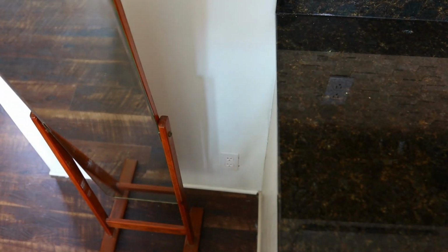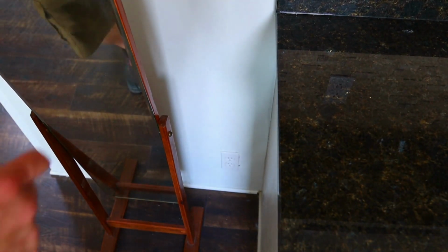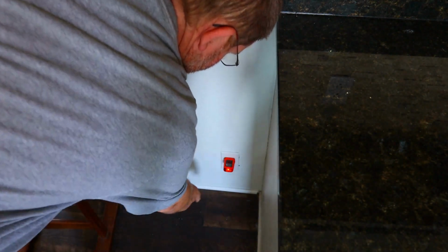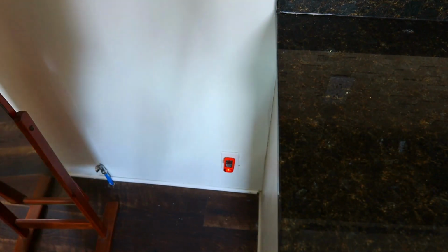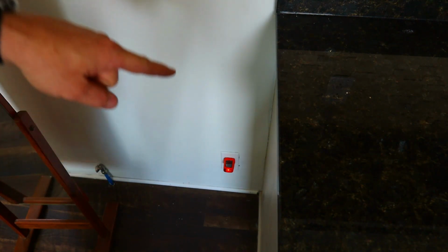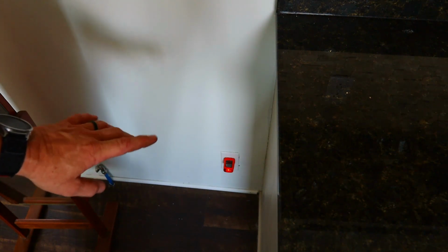So the new code reads that the refrigerator should be GFI protected. Now, I'm not going to get into what I think about that, but let's see if it is. And it is not. It doesn't even have a ground here. That, to me, 100% is not okay. That, at least, minimum, should have a ground. It will have a GFI when it's all said and done.